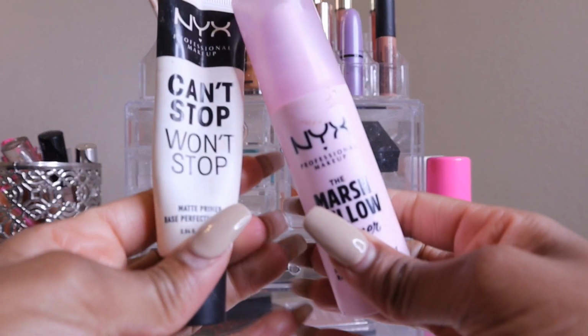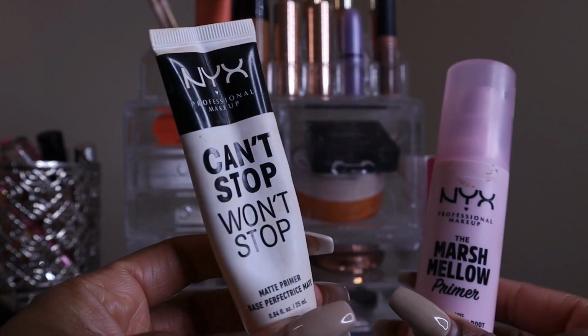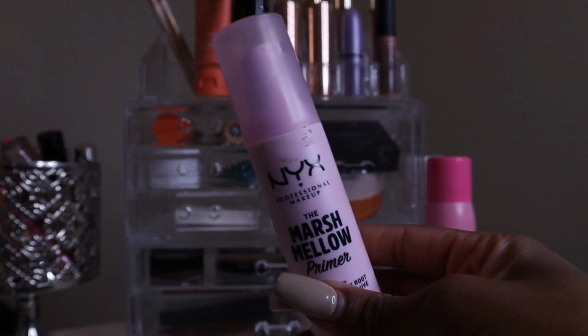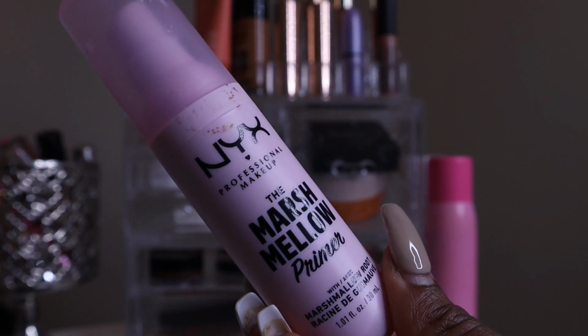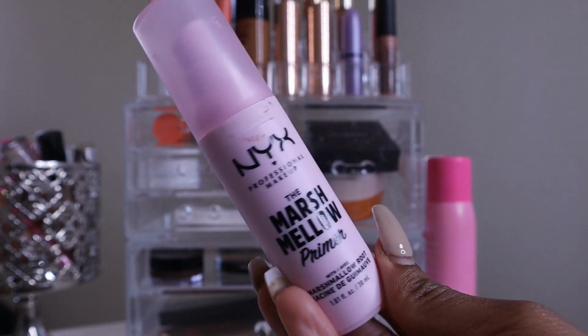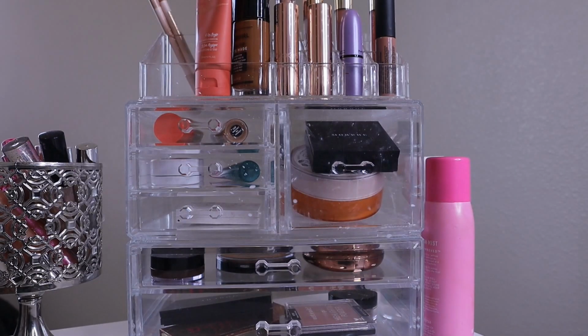So I had in these two primers, the NYX Can't Stop Won't Stop and the NYX Marshmallow Primer. I actually really like both of these. You guys already knew that I love the NYX Can't Stop Won't Stop, but the NYX Marshmallow Primer is actually new to me, and I really enjoyed this primer while I was using it. It's very smoothing, and even though I still like to go in with a more mattifying primer on top of this, this was a really nice primer.